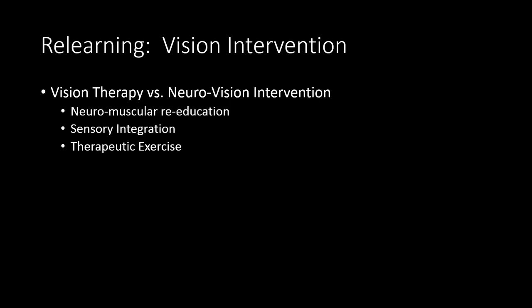But I do feel like formal vision therapy is important and can be helpful as a piece of a patient's vision program. So I want to be clear about that. But in our scope as rehab professionals is neuromuscular reeducation. There are muscles in the eyes, and those muscles have proprioceptive receptors, just like an arm or a leg or a trunk or anything like that. So as we're helping a person relearn throughout their body, we can also help the eyes relearn.